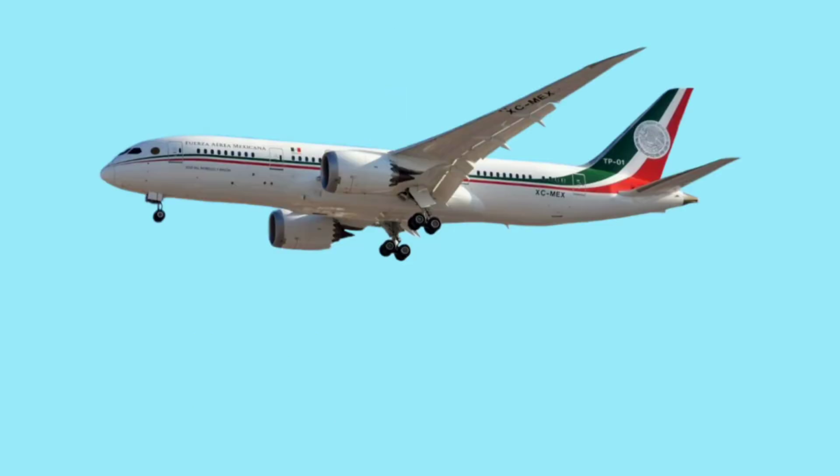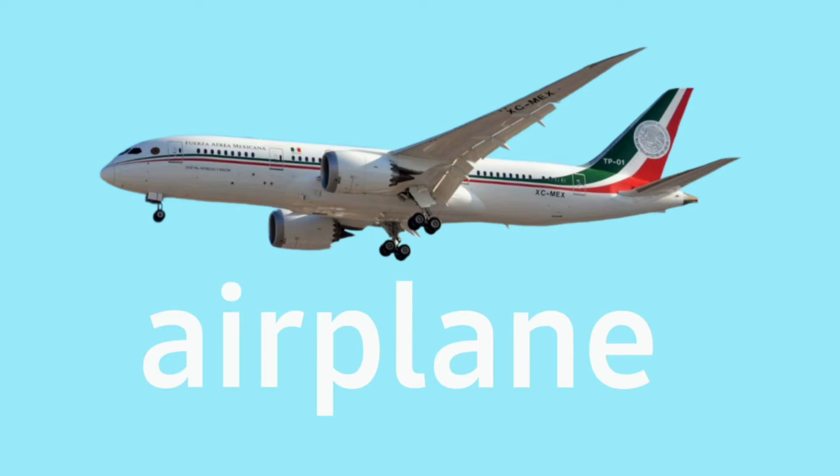Here's another thing that we see up in the sky. Tell me what you call this one. These are very strong and can help us fly over the ocean to get somewhere. They're also built strong enough that they can stand a strike from lightning. Tell me the name of this type of transportation. What do you think? Yes, it's an airplane. I love flying in airplanes, especially when I can sit by the wing. It feels like I'm a bird soaring up in the sky.